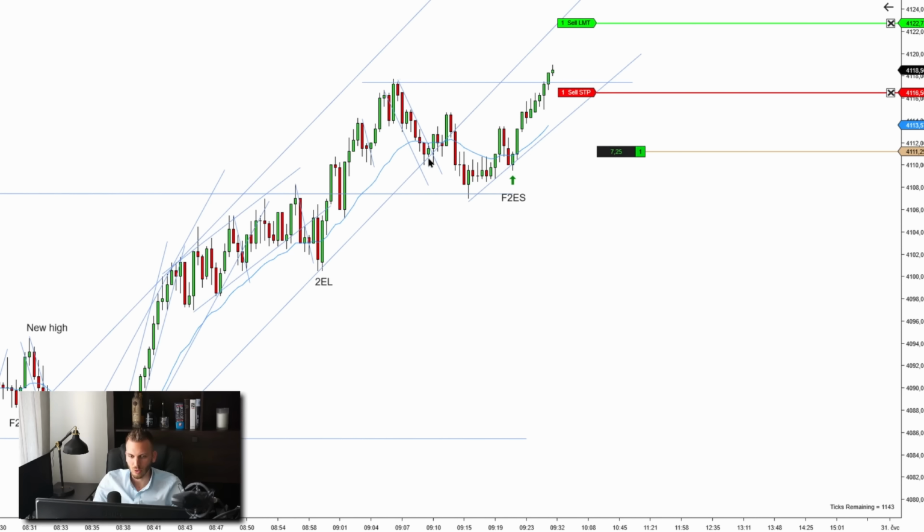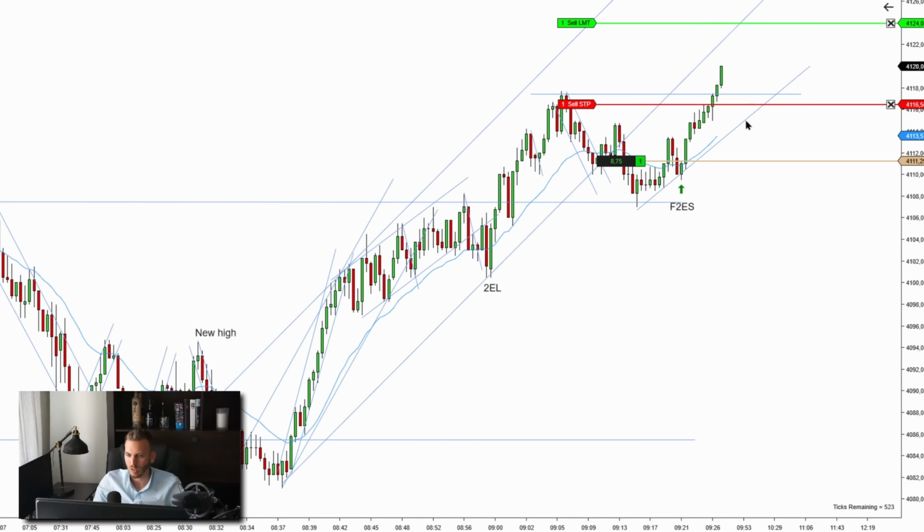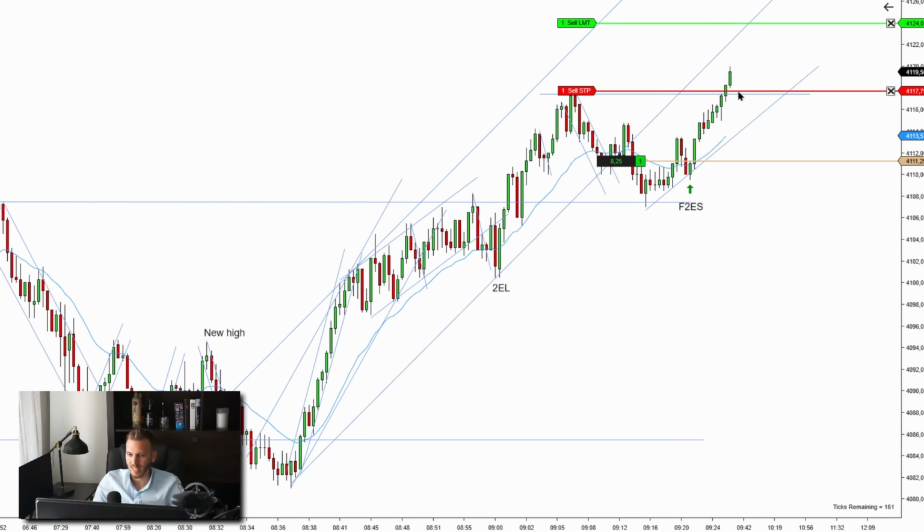Because you guys can see two legs down, key level is holding, strong push above EMA, and right now we have a new high for this initial uptrend. And we keep working higher, so I'm going to tighten this below this bar right here. And I tighten this way.